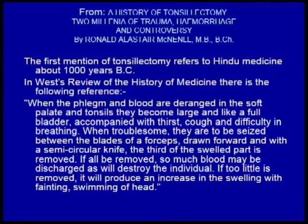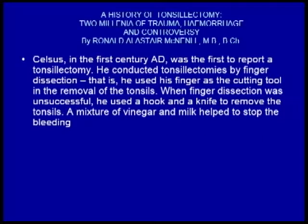When troublesome, they are to be seized between the blades of a forceps, drawn forward with a semicircular knife, and cut 1/3 of the swelled part. If all be removed, so much blood may be discharged that will destroy the individual. If too little is removed, then you're not going to solve the problem, and you might get fainting, etc. So that was quite interesting, 1,000 years BC.